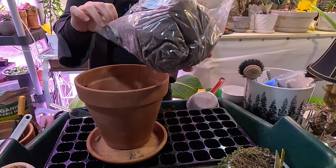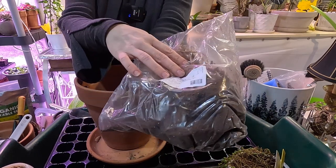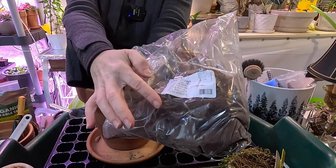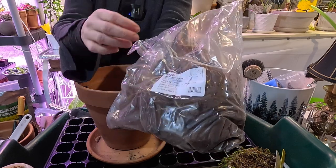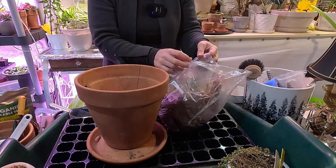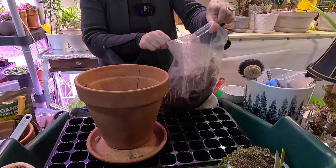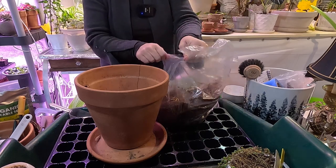All right, and this is what the bag looks like for these. They come with a nice little tag that tells you their height, when they bloom, their color, and how to grow them. So if you lose the outside, you can always cut this tag off and tape it onto your pot or however you want to keep track of it.